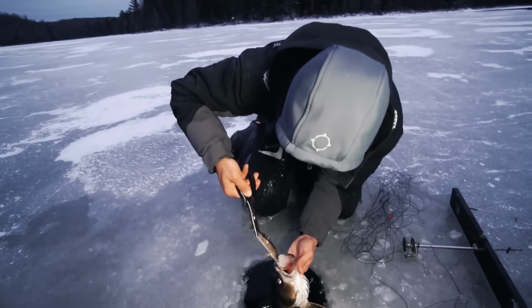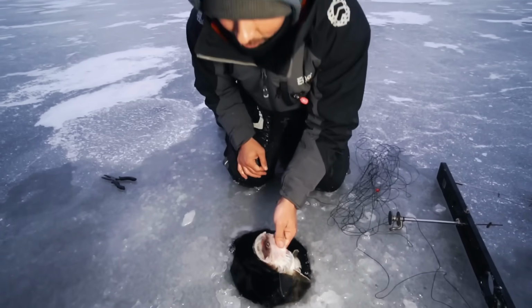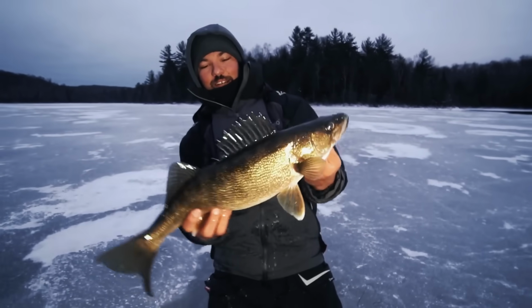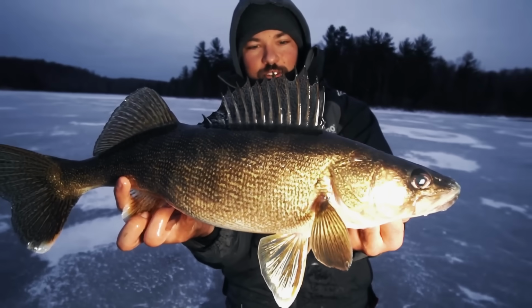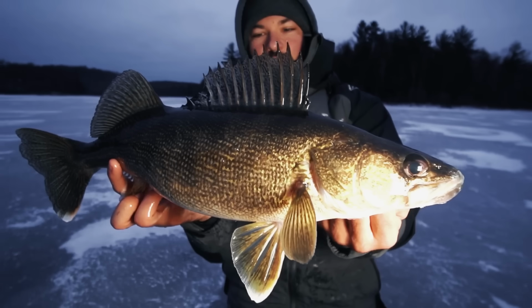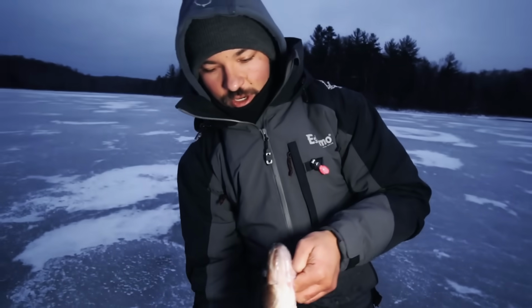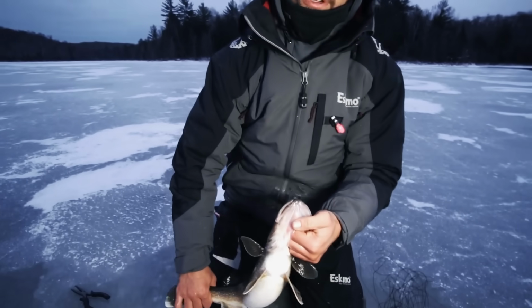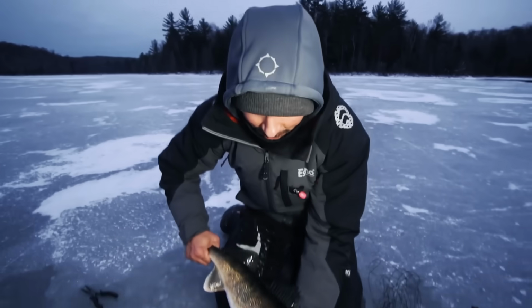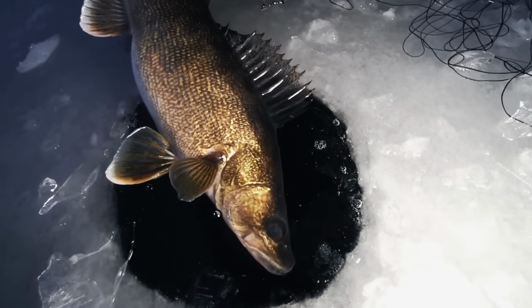Get that minnow out of there. Look at that. Hook's still on there too. I don't know how well the minnow's doing, but all right, one last look. It's cold. We're gonna release them right away, but probably like a 23, 24-inch walleye. Fatty, one of the fatter ones I've seen out of here. But when we were coming across, we put the live scope in this hole, saw a ton of perch. So that's probably what this guy's been eating on. Good fish to start the night, good fish to start the season.